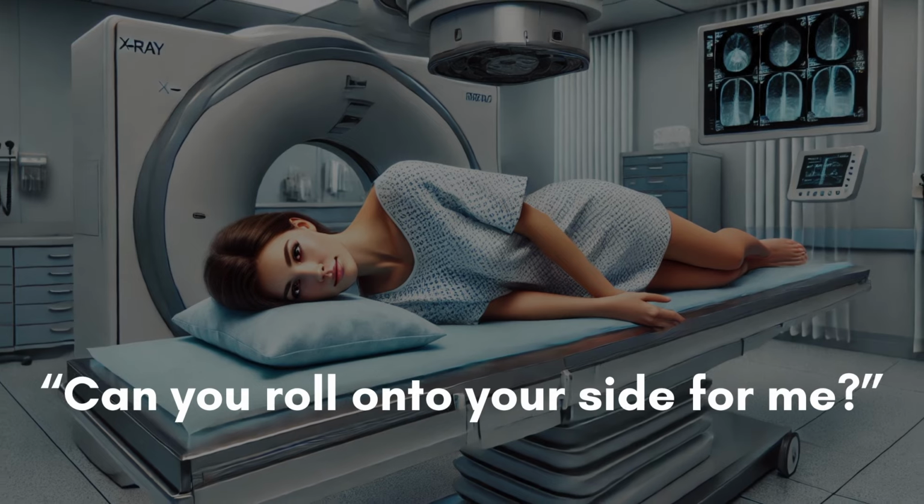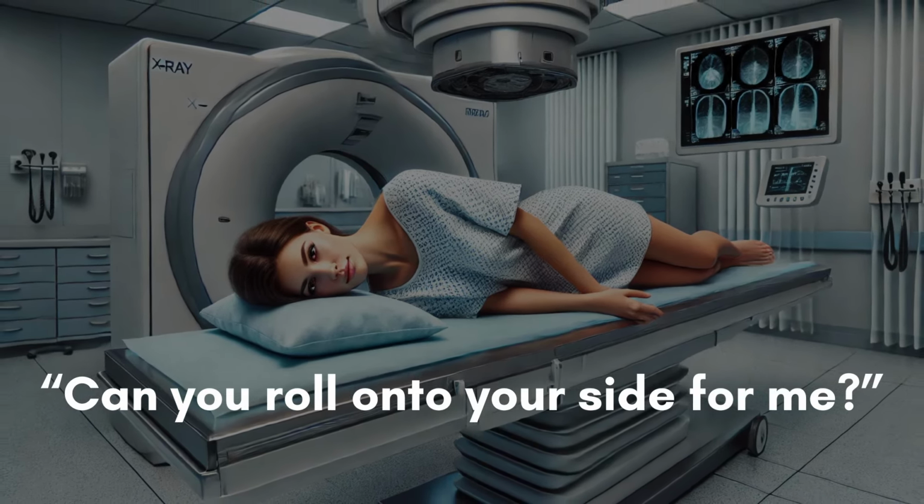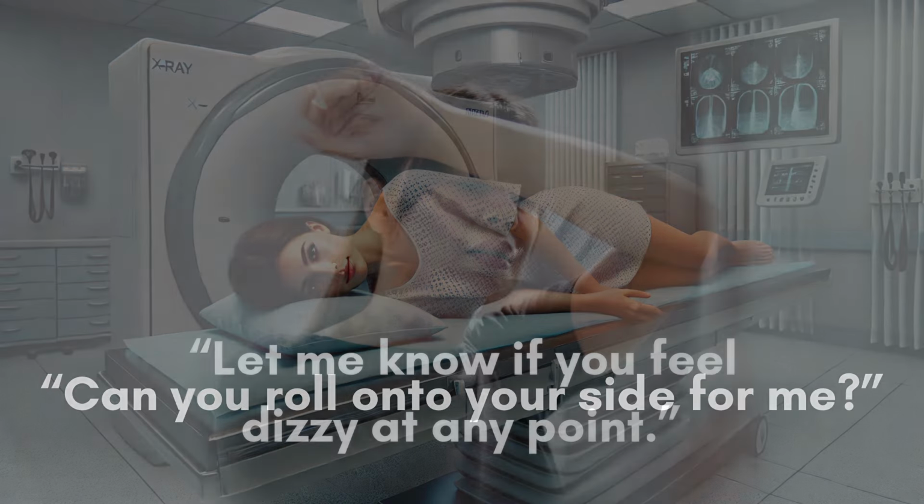Can you roll onto your side for me? This is a simple instruction often needed during bed care or wound checks. Adding for me keeps the tone gentle and polite.